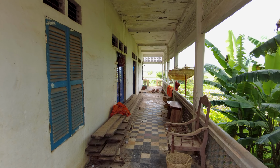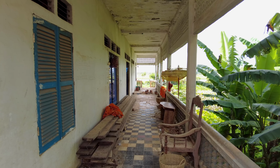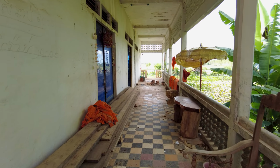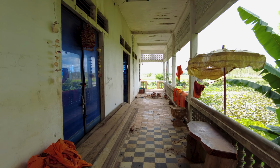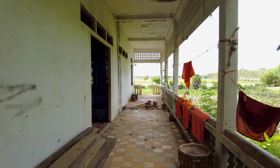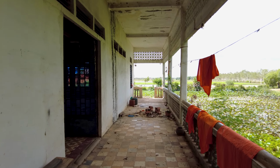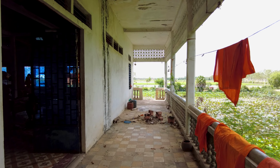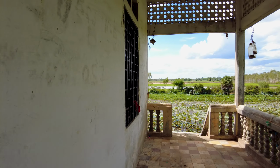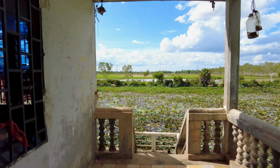Wow. Dare I venture forth? Can it take the weight of a foreigner? I don't know. Holy heck. I just want to go to the end here so that I can show you the view. It's so pretty. Look at this.